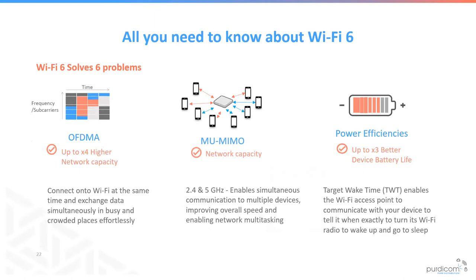Going into that a little bit further, it's a new encoding mechanism that allows the access point to divide up a given channel carrier into multiple smaller subcarriers known as resource units. These resource units can then be allocated to multiple clients for transmission, improving efficiency. So it's dividing up the medium for access to more devices at one time.